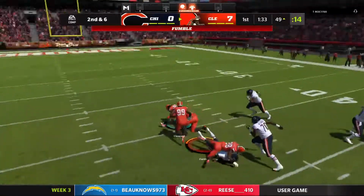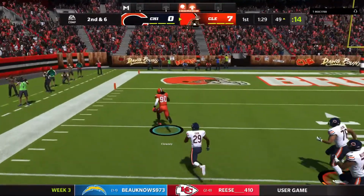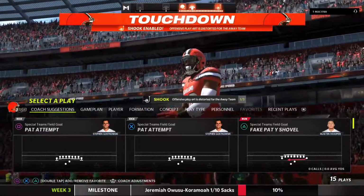He lost the football. And this is picked up by the Browns. The 30, the 20, 10, 5. And he's into the end zone. It's a fumble return for Browns TD.